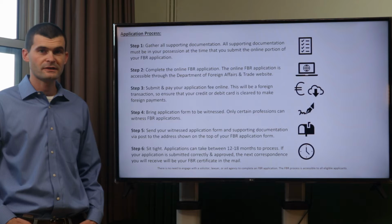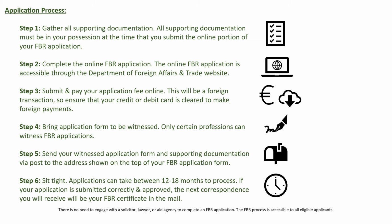The application process can be broken up into 6 steps. Step 1 would be gathering the supporting documentation. Step 2, complete the online foreign birth registration application. Step 3, submit and pay your application fee online. Step 4, bring application form to be witnessed. Step 5, send your witnessed application form and supporting documentation via post to the address shown at the top of your FBR application form. And step number 6, sit tight. Applications can take between 12 to 18 months to process.